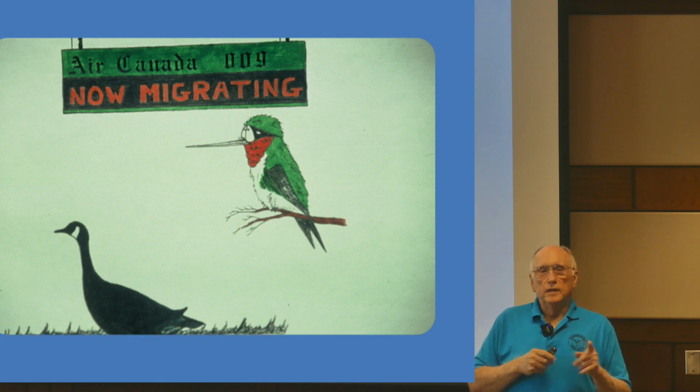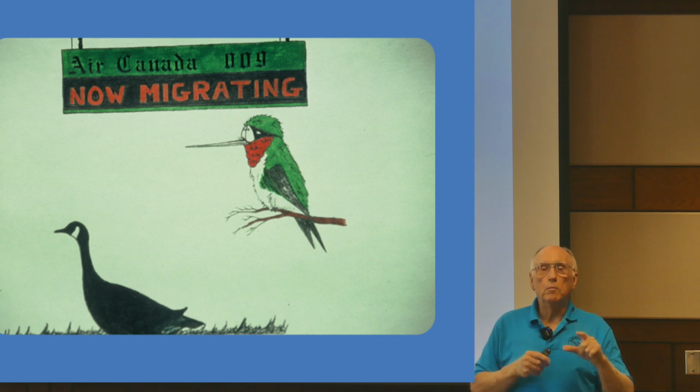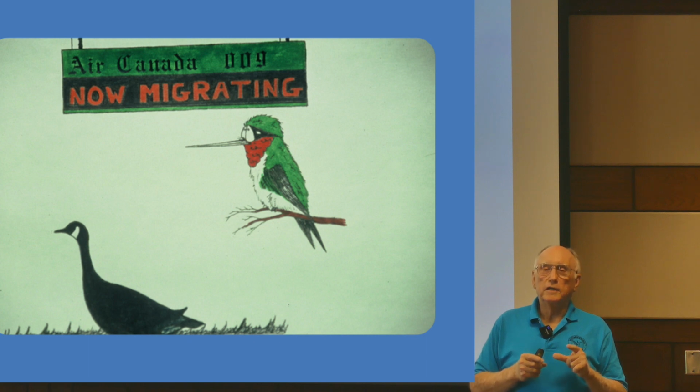One of the things that you get from people is they see something that's 2.5 inches long and weighs what a paperclip weighs, and they can't wrap their mind around the fact this bird's going to go a couple of thousand miles on its own power. And so I get these stories about, I've always heard that they migrate on the backs of geese. Trust me, they don't. Hummingbirds are perfectly capable of going anywhere under their own power. They don't need any help from anybody.